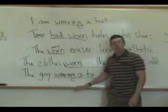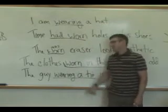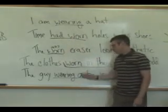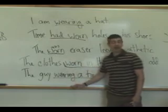So participles can be in verbs, the part of speech can be verb, but they can wander away from that, and they can become adjectives, and they can even become part of adjectival phrases, in particular participial phrases, that modify nouns.